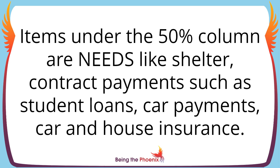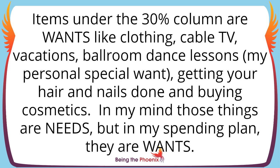Items under the 50% column are needs like shelter, contract payments such as student loans, car payments, car and house insurance. Items under the 30% column are wants, like clothing, cable TV, vacations, ballroom dance lessons, my personal special favorite, getting your hair and nails done, and buying cosmetics. Now, in my mind, these things are needs, but in my spending plan, they're wants.